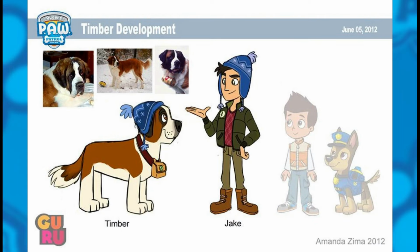And of course, how can I mention the 2012 concepts without talking about Timber, the St. Bernard who sadly never made it into the final version of the show. Timber would have been the first adult dog on the show if he were included, and would have lived with Jake on his mountain. Side note, I love the fact that they're wearing matching hats.